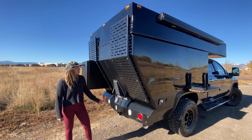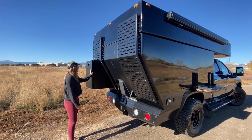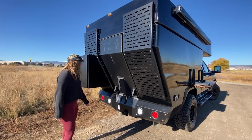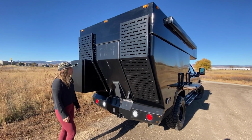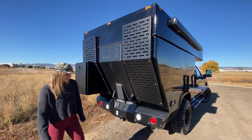And then all the way back here, we have our custom molle board. So these are great for whatever kind of storage solution you want to put on them. We've chosen to make a custom storage box here. I love to put dog food and stinky shoes in these boxes, but they're very multifunctional. We also have a custom Rossmönster rear bumper, and then this is our staircase that's going to come down. It's also on an electric actuator, so I'll show you that in a second.